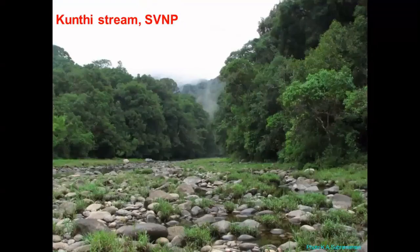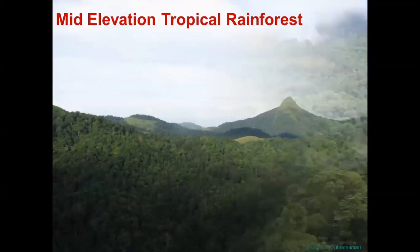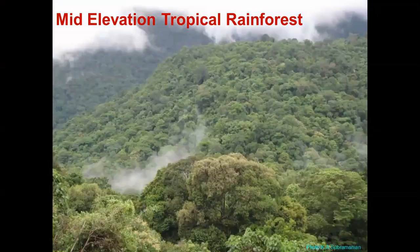Then this is the Kundi stream, Kundi River, basically at the upper reaches in Silent Valley National Park before becoming Kundi River. And this is a mid elevation tropical rainforest in Silent Valley. You can see that. This is again a canopy of a mid elevation tropical rainforest.